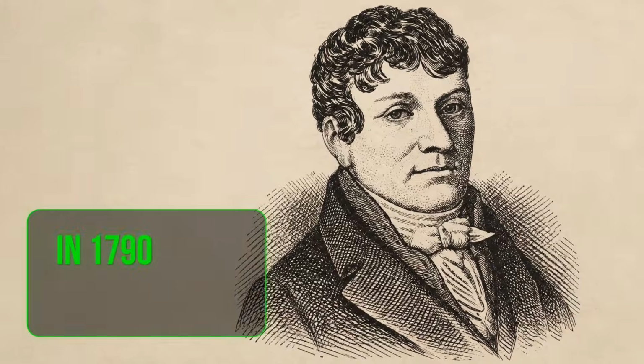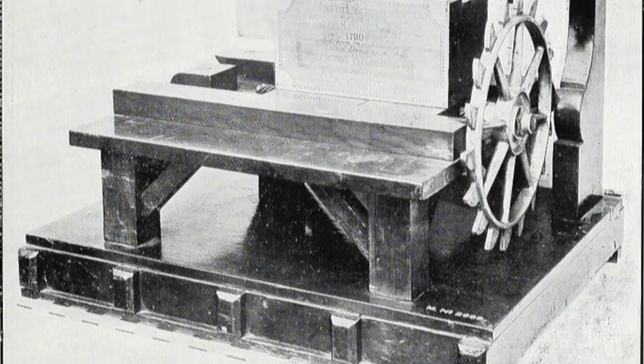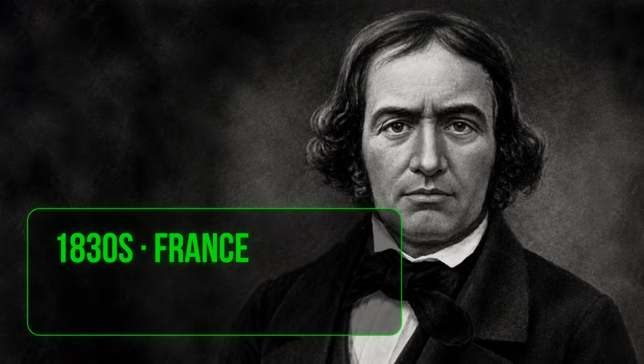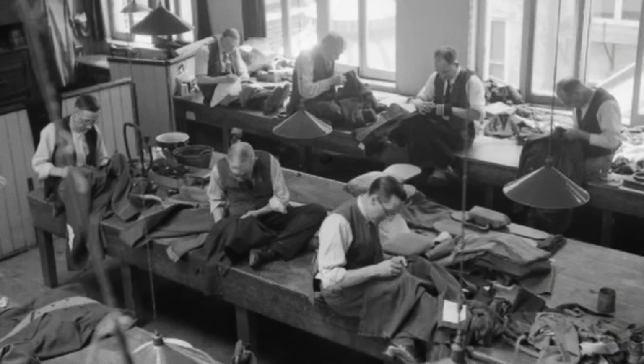In 1790, Thomas Saint patented the first known design for a sewing machine. It was a brilliant idea, but technology hadn't yet caught up with the vision. A few decades later, French tailor Barthélemy Thimonnier built a working machine and even opened a factory producing military uniforms.